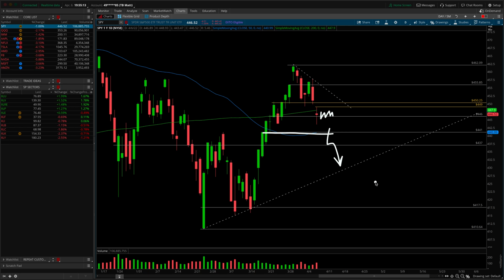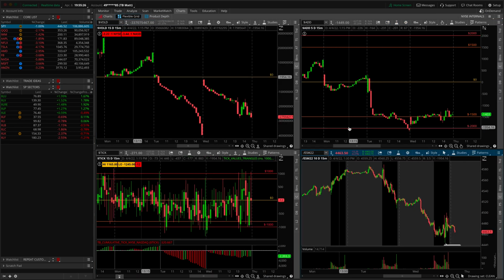Based on the sectors, we're going to learn a lot tomorrow on how all of these critical pullback levels hold, whether or not they resolve higher or just break right on down to the downside. Let's take a quick look at our internals here. If you're not familiar with this screen, get familiar.